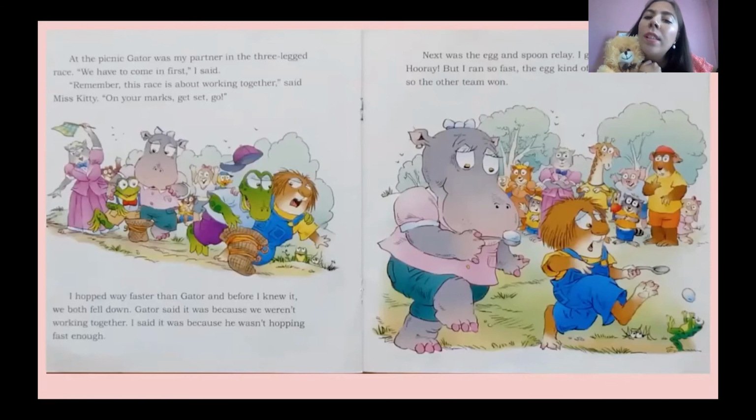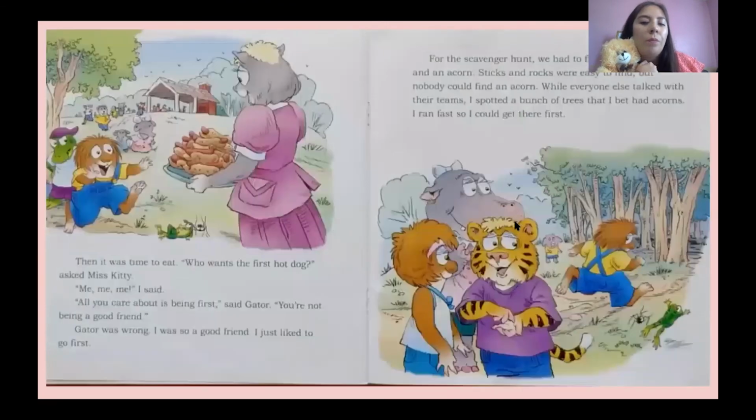Next was the egg and spoon relay. I got to go first. Hooray! But I ran so fast, the egg kind of fell off the spoon, so the other team won. Then it was time to eat. Who wants the first hot dog? Asked Miss Kitty. Me, I said. All you care about is being first, said Gator. You're not being a good friend. Gator was wrong. I was so a good friend. I just like to go first.